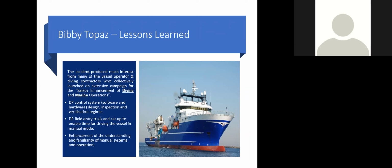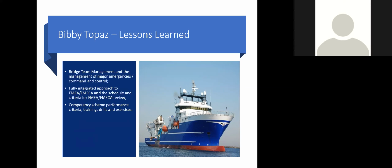The incident produced much interest for many vessel operators and diving contractors, who launched a campaign for safety enhancement of diving and marine operations. There was an enhanced DP control system design inspection and verification regime. DP field entry trials set up to enable time for driving the vessel in manual mode. Very important. And an enhancement of the understanding and familiarity of manual systems and operation. Other things that came to the surface were bridge team management, the fact that the DP system upgrades all had to be integrated into the FMEA and available for review, and a competency scheme with performance criteria for training, drills, and exercises.